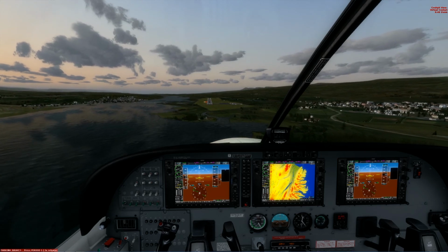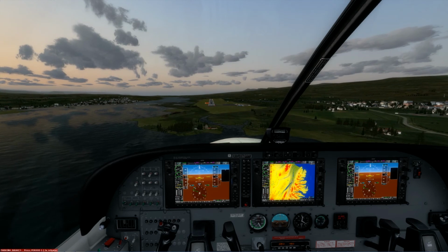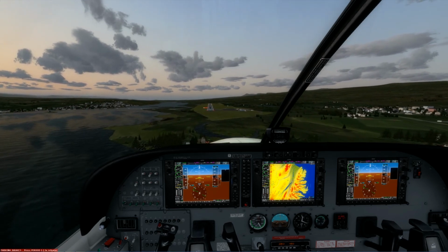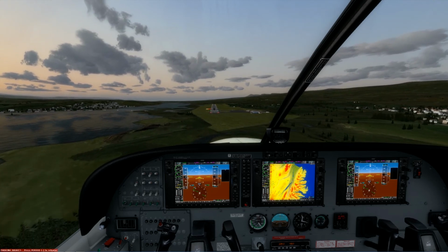Again, the scenery here is spot on from Orbex. I mean, they do such a good job. Bearing in mind this is an unknown country to many, this is what it looks like. Sparsity of trees and all that sort of stuff. It looks great.